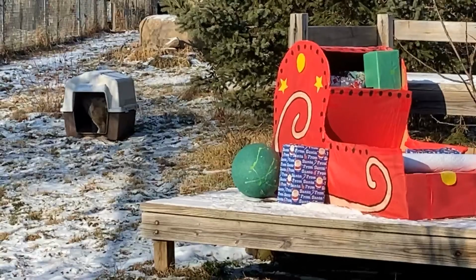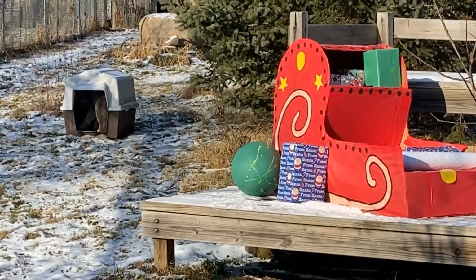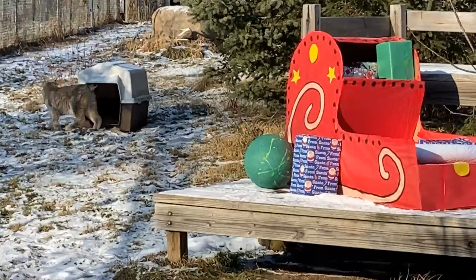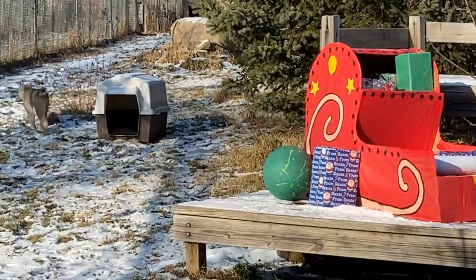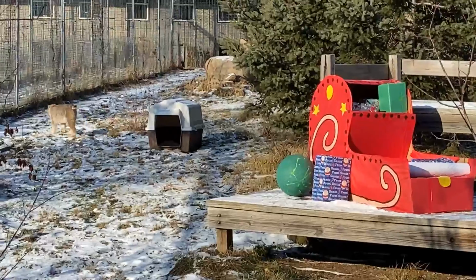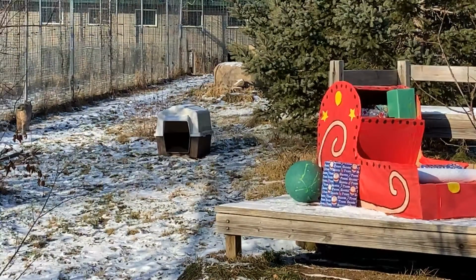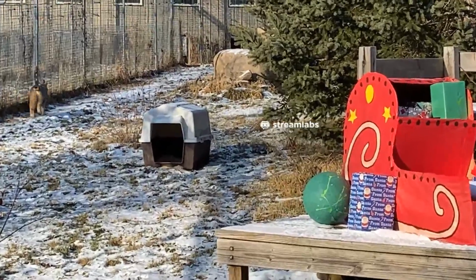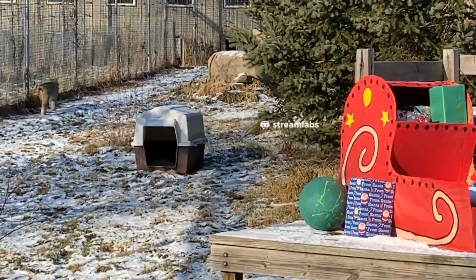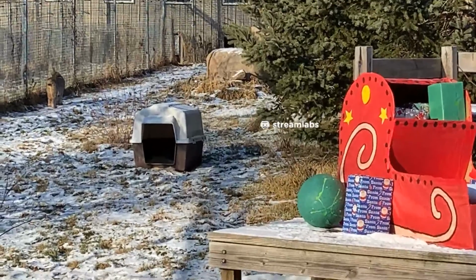Ramsey unfortunately came to us after being purchased from a private owner. We were contacted that Ramsey was demolishing his apartment. Obviously so, Ramsey's a lynx, a wildcat, and we here at the Wildcat Sanctuary don't condone something like that, and we advocate against wild pets. And so Ramsey fortunately was able to be surrendered here to the Wildcat Sanctuary after somewhat of a process with his owner. And now you can see him here.